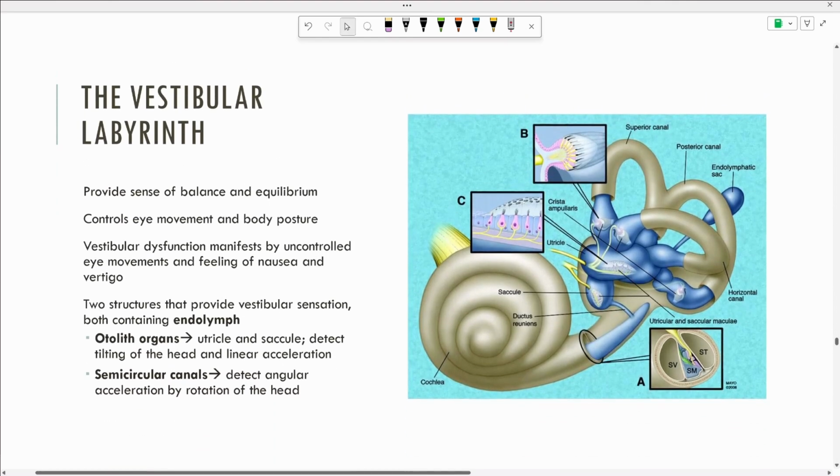Balance and equilibrium control eye movement and body posture. You guys ever go on those simulation rides like Spider-Man or the other ones at Universal and Disney? Well, what are your inputs coming in? You have visual, because you're looking at what's going on. You have vestibular, because what you're in is moving, right? And then you also have feedback from the muscles. We'll get to that in a second.